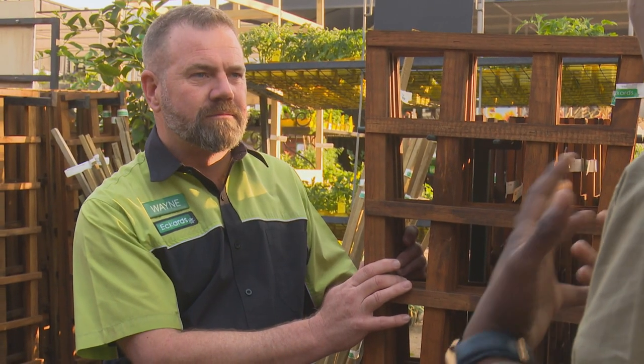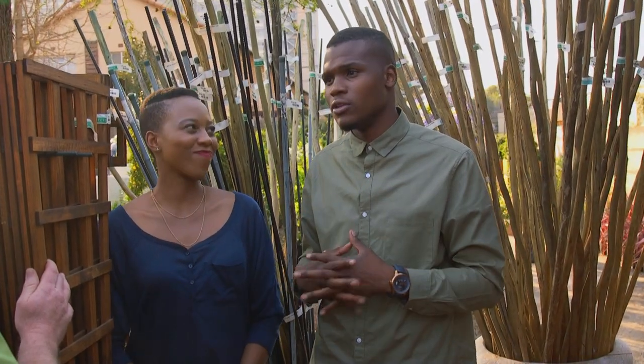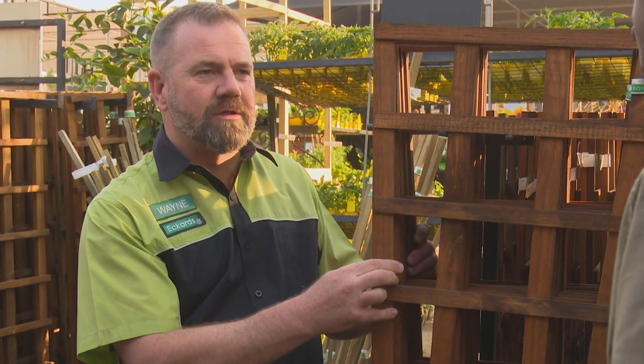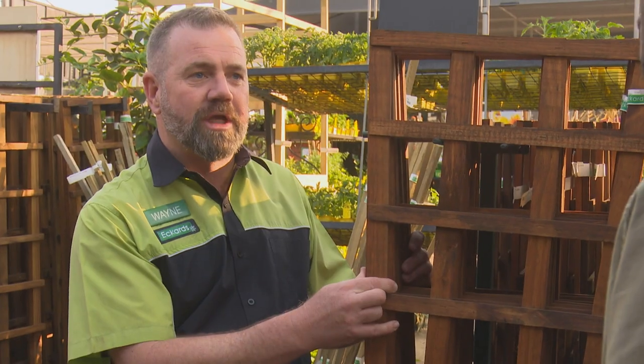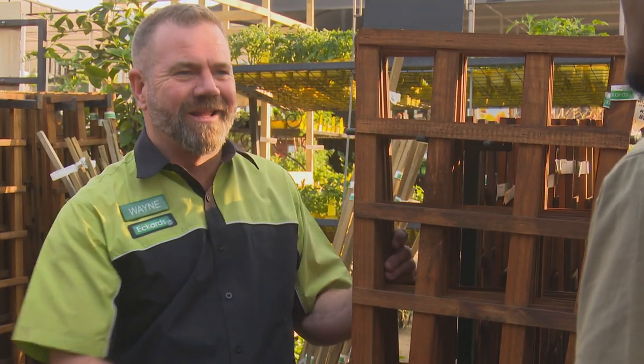A quick one, can we paint them? Because maybe if we add a little bit of color, they'll look nice. So you see, everybody else looks at trellising as it comes, standard. It takes somebody with a bit of vision to say, what about if we just change it up? And it takes someone with Team VC vision. Exactly. So that's what we're going to do. I like that idea. Perfect.